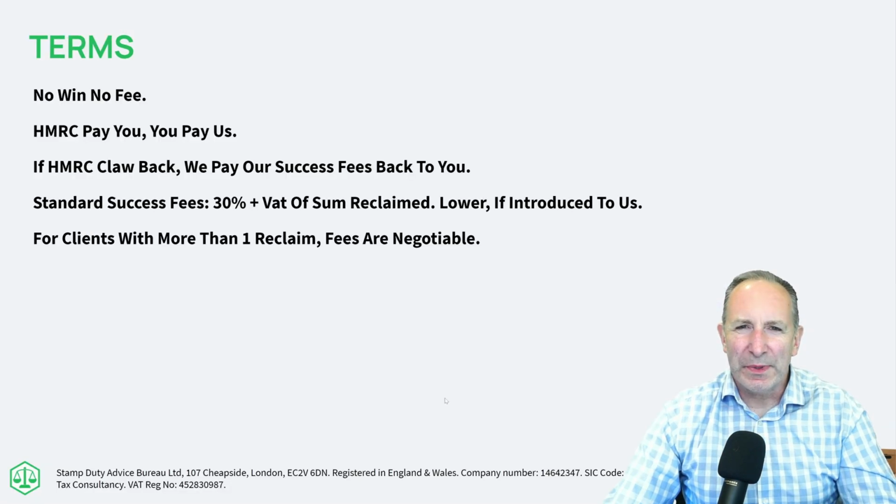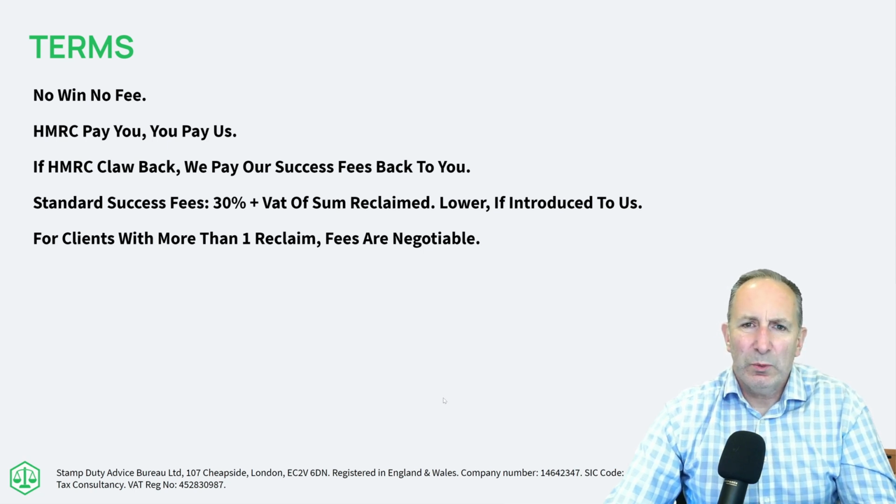Like a lot of law firms, our tax consultancy works on a no-win, no-fee basis. So what that means is if we take on your case, we have confidence in it, and we believe that HMRC will reclaim, and therefore any money that we do receive is effectively a success fee. HMRC will pay you directly, and then you pay us. And if HMRC claw back your reclaim, and bearing in mind that's very unlikely because we work within HMRC guidance, then we pay our success fees back to you plus interest.